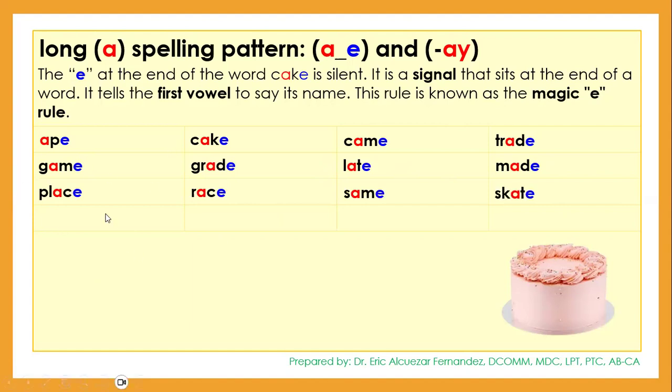Next: place, race, same, skate. All right. Again, place, race, same, skate. Next: snake, take, trade, and whale. Can you read? Snake, take, trade, whale. All right. So all those words have this pattern, A and E apart with one letter between. Those are long A sounds.